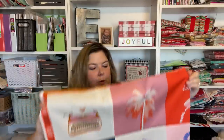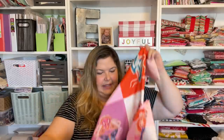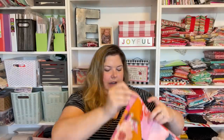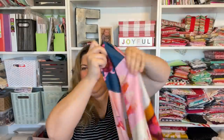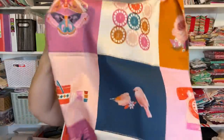This is a Ruby Star panel that I pre-ordered. It's basically these big blocks that I kind of want to fussy cut and turn into a really cool quilt. Yeah, it's just a panel of awesome stuff. And I love it. I feel like I pre-ordered this months and months ago, but it just showed up and I love it.